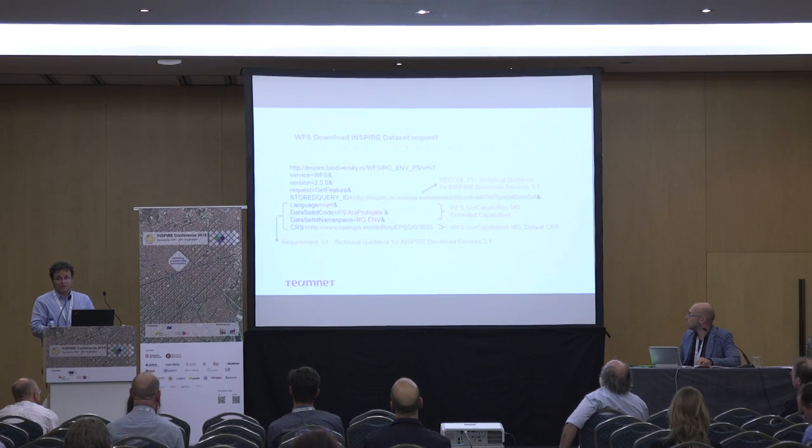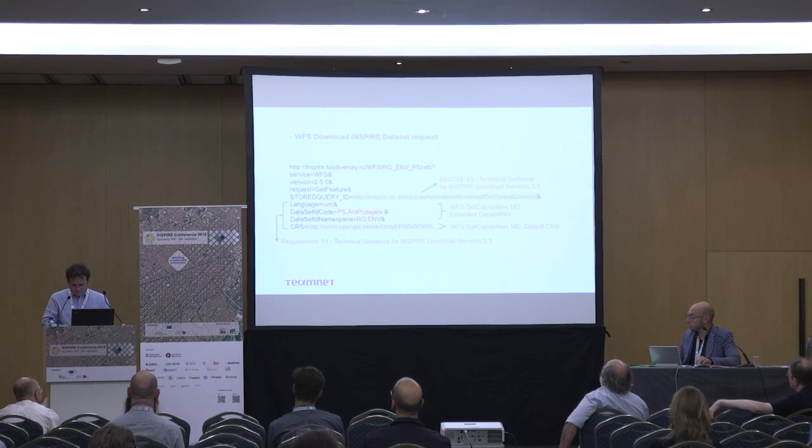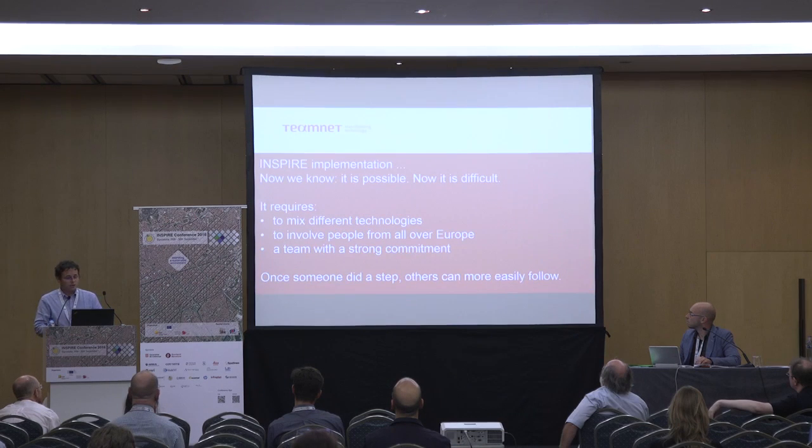If it is not able to download, the service is replying, okay, I can't take the entire data set. If I can't take the entire data set, the data set is not compliant, because this is required by the technical guidelines. So what we know about Inspire implementation, we know now that it is possible.